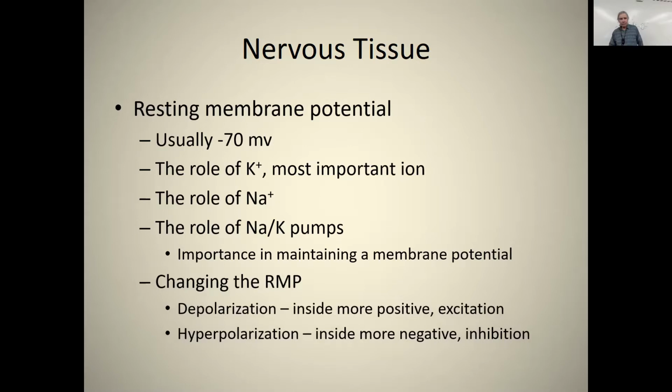And then changing the resting membrane potential. We are going to change the resting membrane potential, and that's the basis behind nerve signals. If we make the inside of the cell more positive by letting positive ions in, that's called depolarization. And that usually means the cell is excited, which means it gets closer to sending a nerve signal, an action potential. If you make the inside more negative, that's called hyperpolarization. And that's usually inhibition that keeps the cell off and makes it less likely that it's going to turn on.